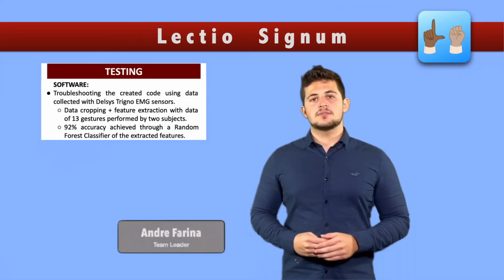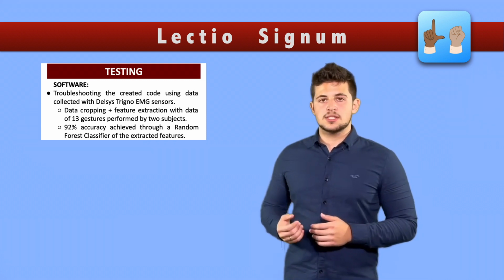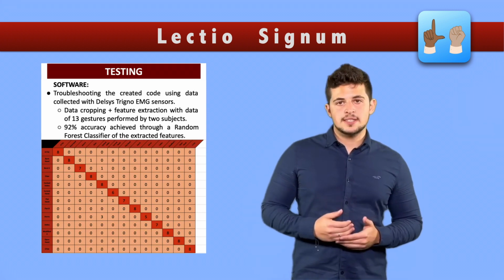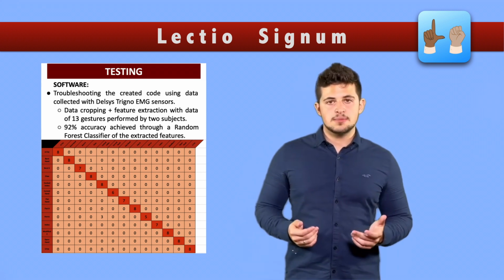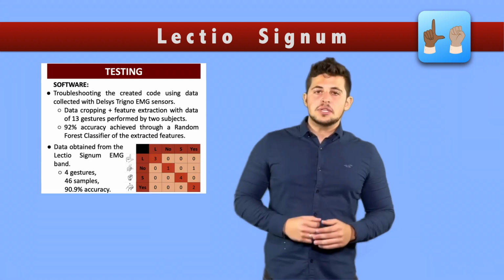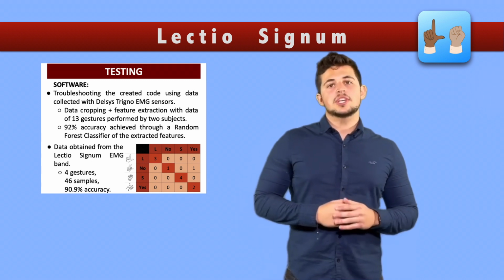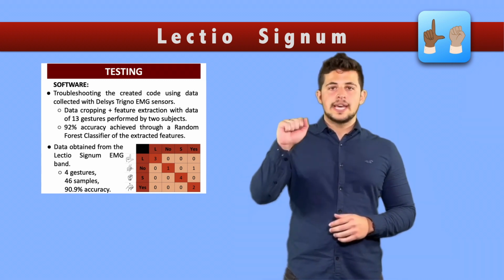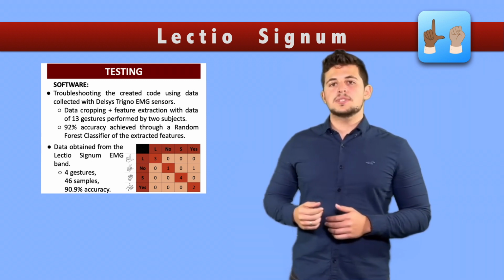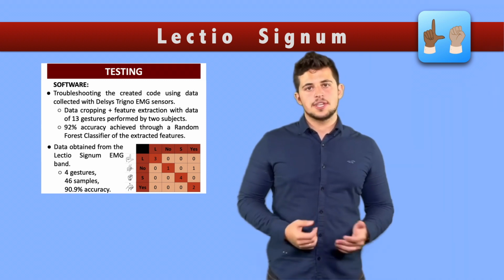To test the accuracy of our signal processing and classification algorithm, we collected data from 2 subjects using the Delsys Trigno EMG system. We collected 13 distinct generic hand gestures, 20 times each, and obtained a 92% accuracy when classifying them. We also recorded a smaller data set using the Lectio Signum EMG band. We recorded the gestures of L, no, S, and yes, and using a data set of 46 samples, we obtained an accuracy of roughly 90%, which is yet to be iterated with a larger data set.